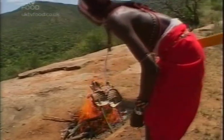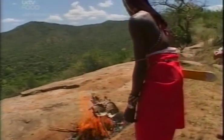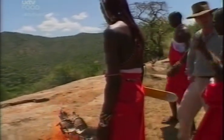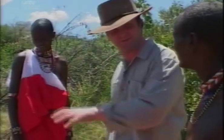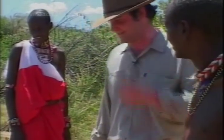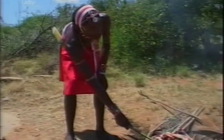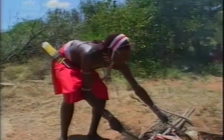The Maasai are explaining to me that for them, this is the sweetest part of the lamb, and they eat this part first as an appetizer. There's quite a ritual to the way the Maasai eat, and they're superstitious about the number of ribs they eat.